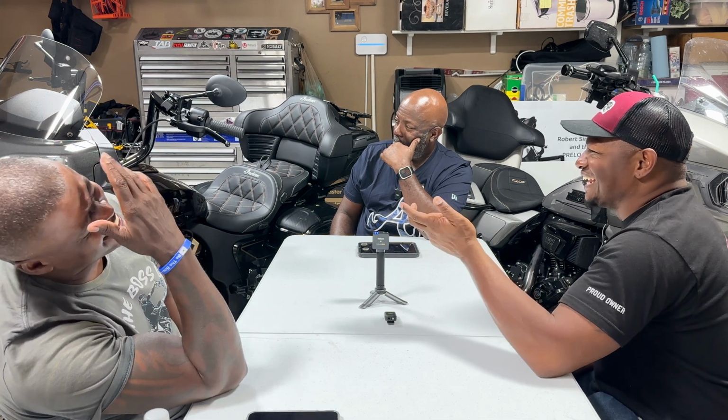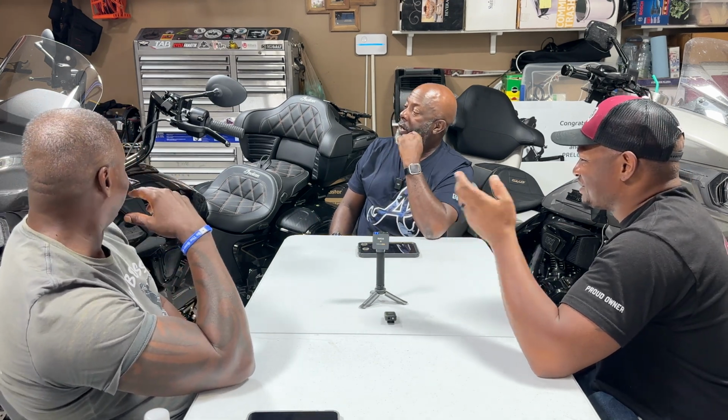Honestly, when I was looking at this, I'm like, how are you going to change the bars? Because I feel like you've got to take that whole fairing apart. Then I watched your video, and I saw you coming out from the bottom. I'm like, oh, the tank slides back. How about the rear fairing? I think I said in the video there's no rear fairing, but I kept saying it.